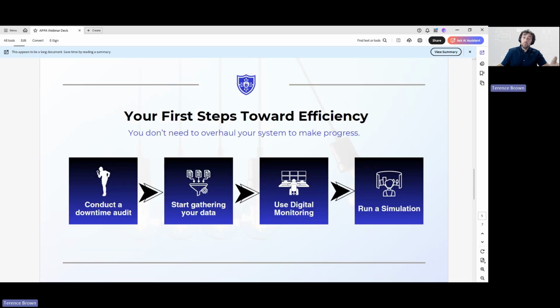So what could you do right now? Even without a major tech investment, there are some smart first steps you can take today. Step one, do a rough audit of your downtime and maintenance events from the past 12 months. How often are you reacting to problems? How much does each event cost in labor, service disruptions, or customer trust?